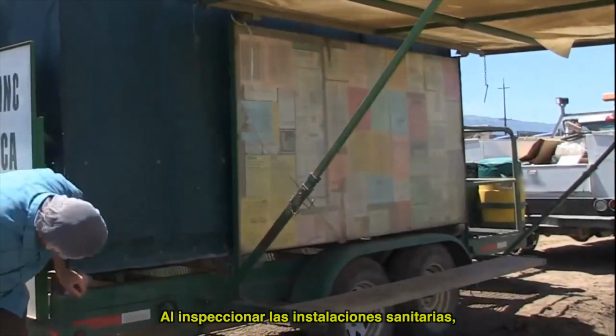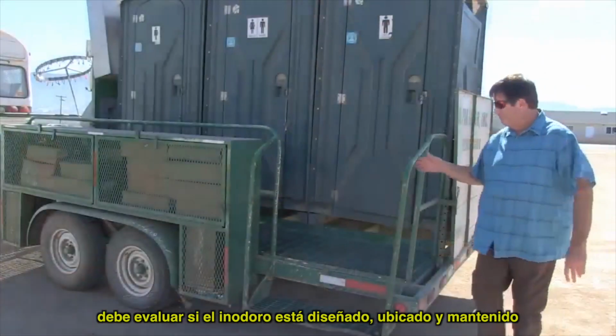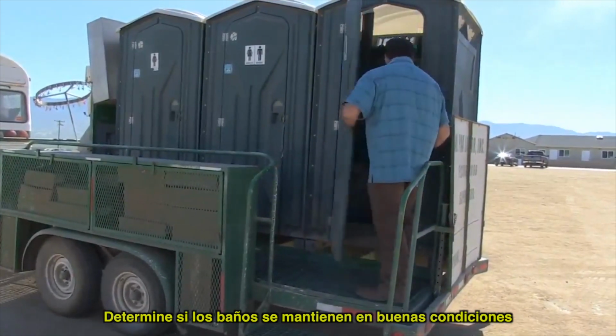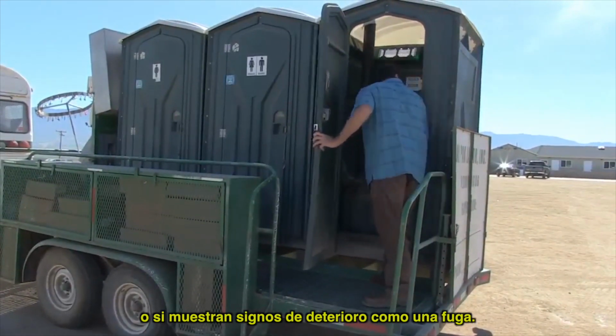When inspecting sanitary facilities, you should assess if the toilet is designed, located, and maintained to prevent contamination. The first thing you want to look for is proper design. Determine if toilets are maintained in good repair or show evidence of disrepair, like a leak.